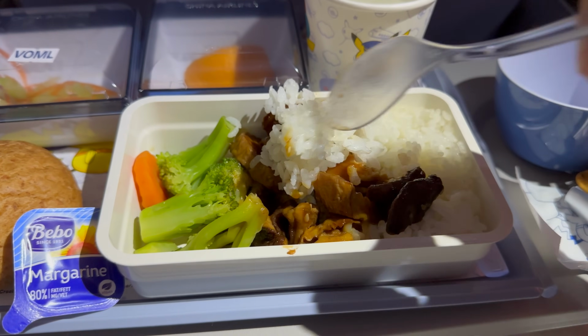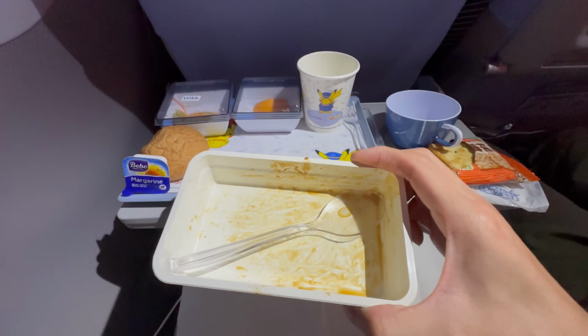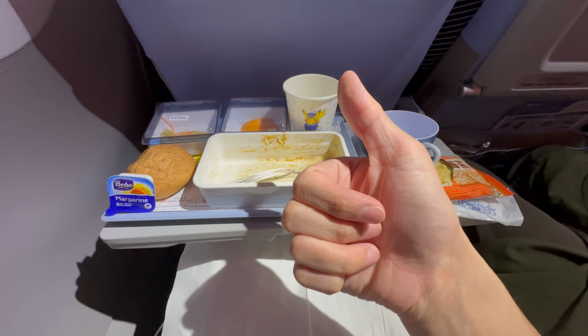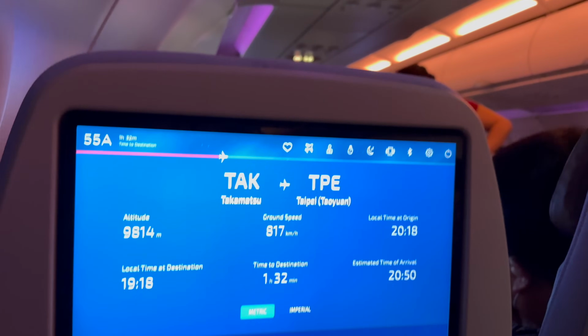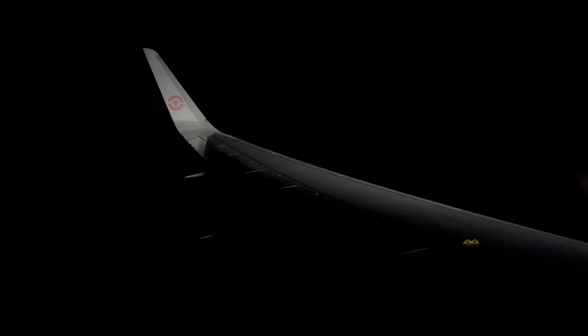For the main course, it's teriyaki tofu and vegetable rice. I'm just going to mix everything together now so that the teriyaki sauce gets everywhere. Mm-hmm, it's Pikalicious. I've started eating vegan or vegetarian meals a lot recently, and I must say Korean Air and China Airlines do them really well. For those who didn't opt for a special meal today, your options are chicken rice noodle or beef rice.